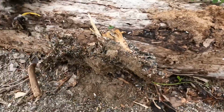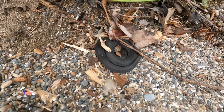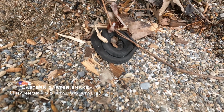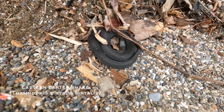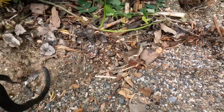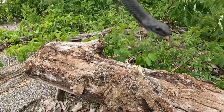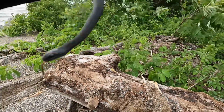Alright, so I'm at the beach, I changed it up, and I flipped a log, found my target species. It's a melanistic eastern garter snake. Such a cool snake. Let me just get him real quick. Wow. Such a stunner. Jet black.